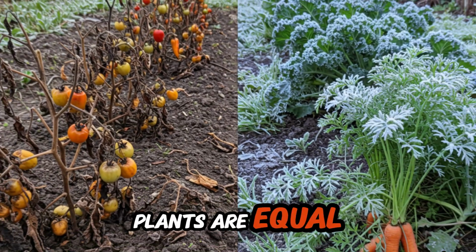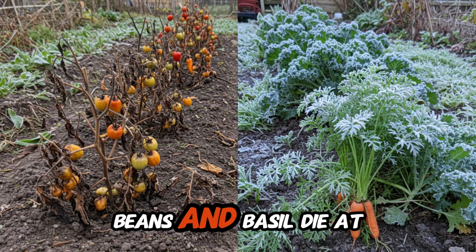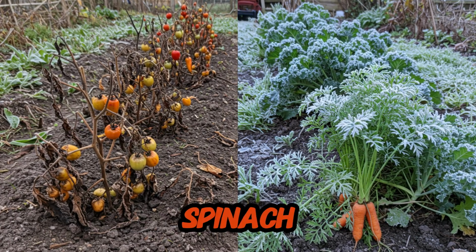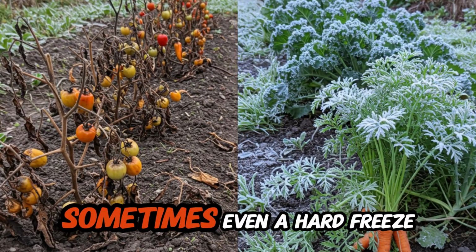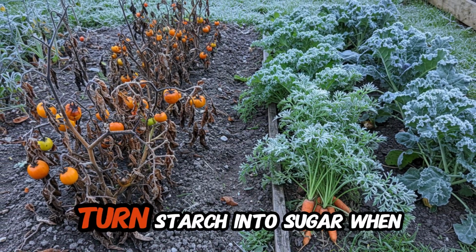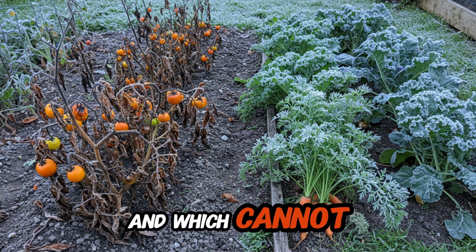Here's the key. Not all plants are equal. Warm season crops like tomatoes, peppers, cucumbers, beans, and basil die at the very first frost. Cool season crops like kale, spinach, carrots, and broccoli can take a light frost, sometimes even a hard freeze. In fact, frost makes some of them sweeter. Carrots, for example, turn starch into sugar when touched by cold. But you need to know which plants can handle it and which cannot.